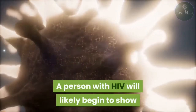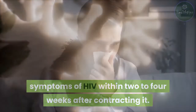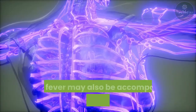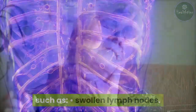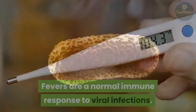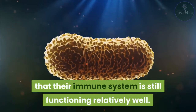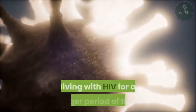A person with HIV will likely begin to show symptoms of HIV within 2 to 4 weeks after contracting it. Recurrent or persistent fevers may be one of the first symptoms they experience. Their fever may also be accompanied by additional symptoms, such as swollen lymph nodes, night sweats, fatigue, sore throat, rash. Fevers are a normal immune response to viral infections. If someone has an acute HIV infection, persistent fever is a sign that their immune system is still functioning relatively well.